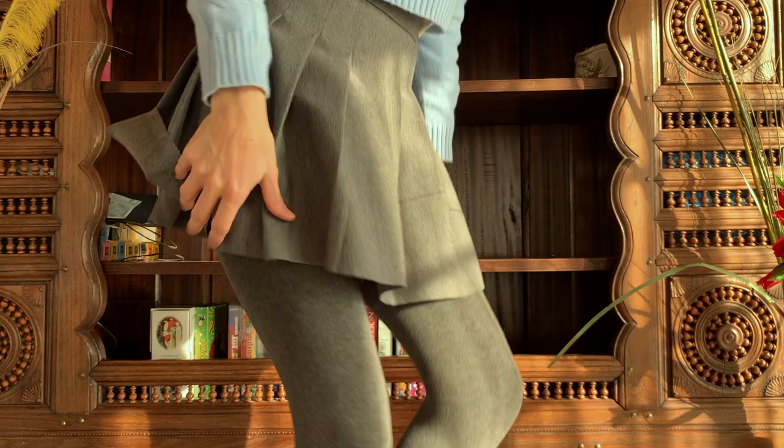So let me show it to you. This is the skirt. Can you see it? I don't know, because I have my phone, so the angle is not as wide as with my camera. I took this review before, like in the morning.